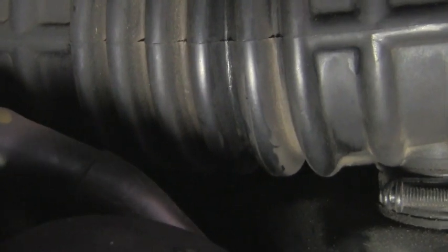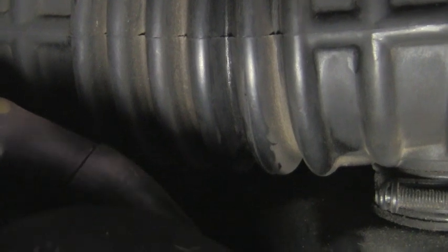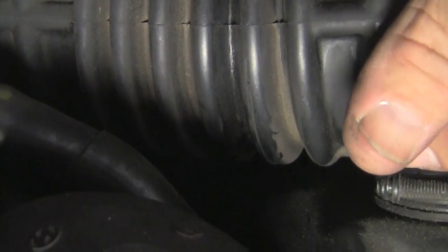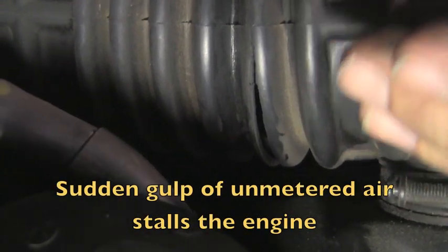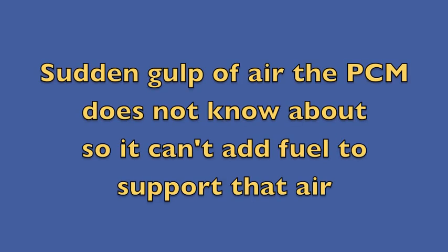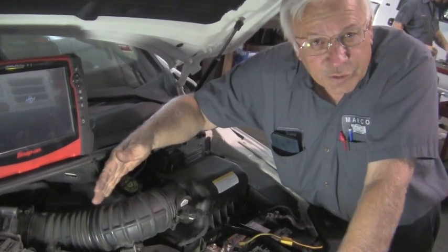Now we're sitting here at idle. You can hear the engine idling. And when we torqued it, you could see this open. But without torquing it, let's just say, what if I open it? What's it going to do to the engine? Can you see the immediate effect? Now what's going on here? Now we've got a sudden gulp of air that the PCM doesn't know about, so it can't add fuel to support that air. Now why would that crack in that tube be so bad and cause a problem?